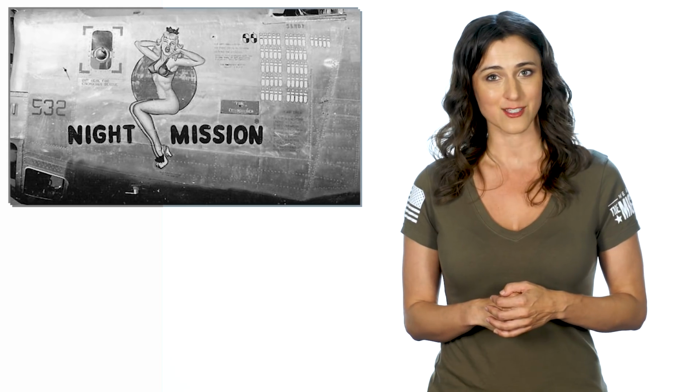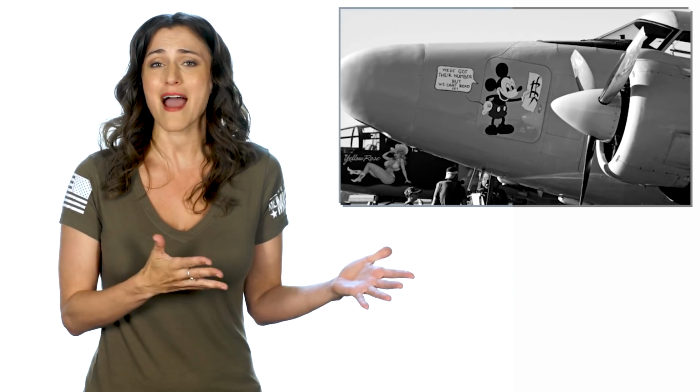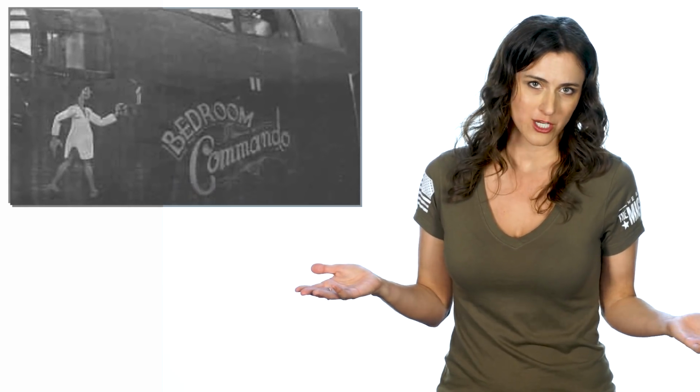But lovely ladies weren't the only things painted on aircraft. Cartoon characters like Mickey Mouse or Bugs Bunny were also popular. My grandfather flew a B-25 Mitchell called the Bedroom Commando, which depicted a nightgown-clad gentleman sneaking around on an, I'm sure, ungentlemanly mission. Today, nose art goes through a strict approval process. According to an Air Force memorandum from 2015, designs must be, quote, distinctive, symbolic, gender neutral, intended to enhance unit pride, and designed in good taste, unquote.